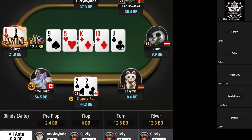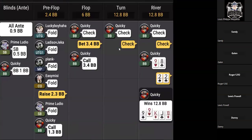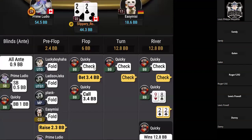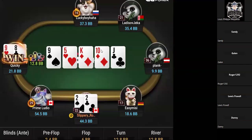Nice. What did we do here, Pete? You raised, you got called, you check, you bet a little large, which is probably pretty good actually here. He calls, check, check. Maybe a cheap bluff on the river sometimes. I think a bet after you bet the turn is good. I mean, after he bets a little large on the flop, you're probably supposed to check. The 10 improves his calling range. No, it's good for position, not for a big one.